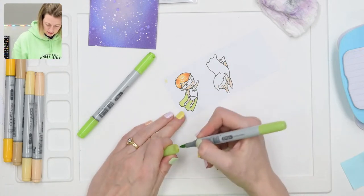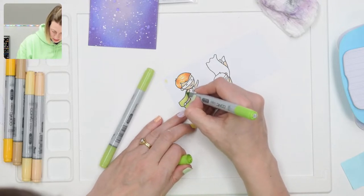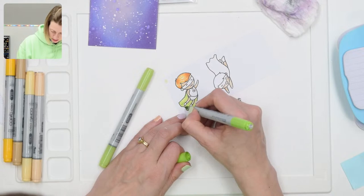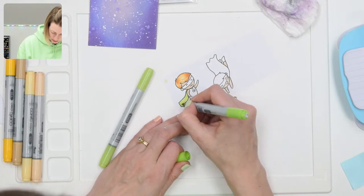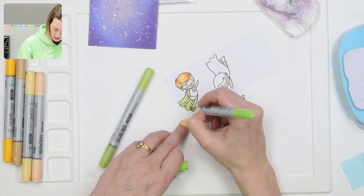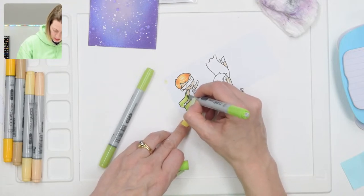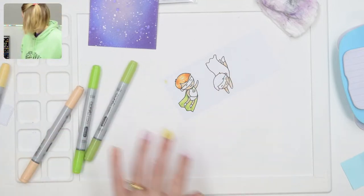Love it. I like to do little lines up the cape, and then it looks like a shadow on some creases of the cape. I think that works.